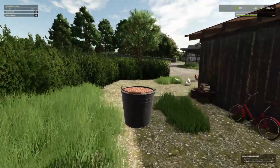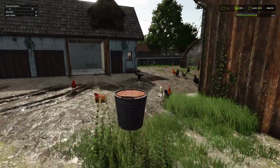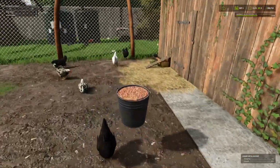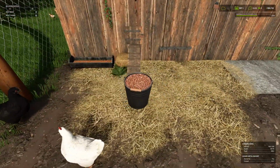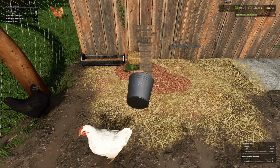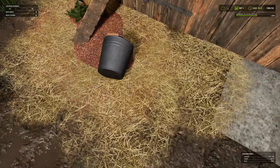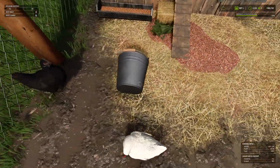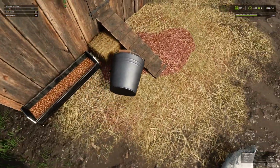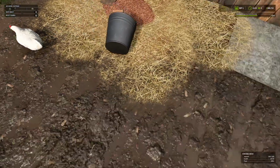$111. Did we make a profit? Let's just double check, because it's definitely here where we pour it. No. So, what have we learnt today? Chickens don't eat linseed.